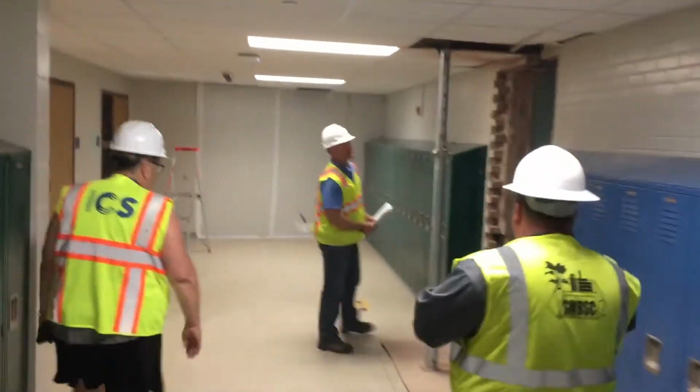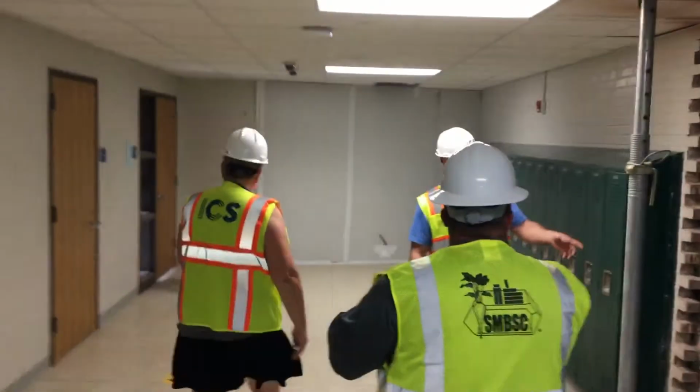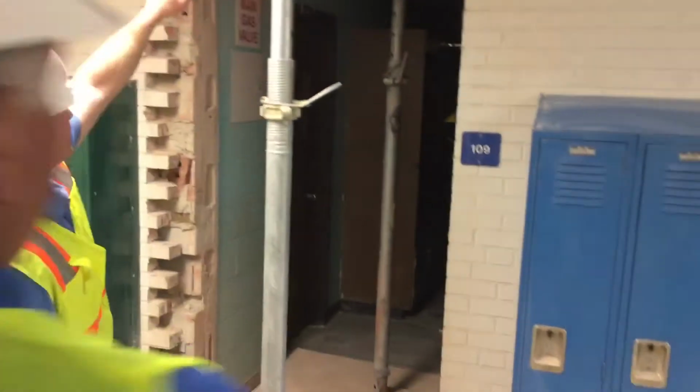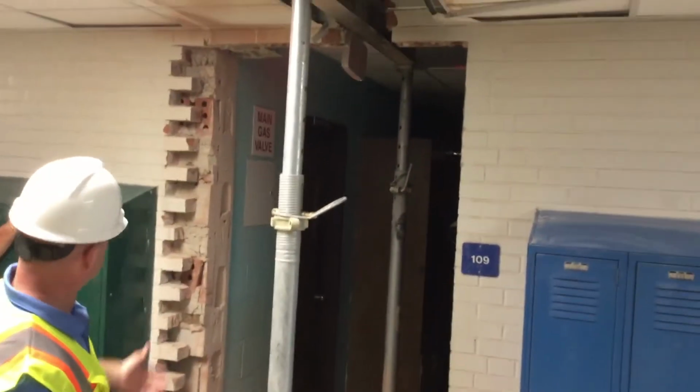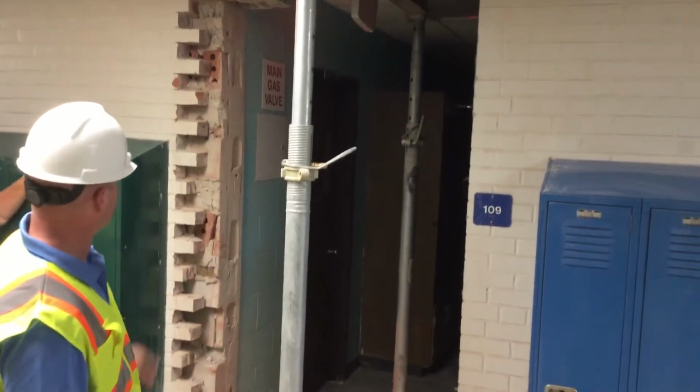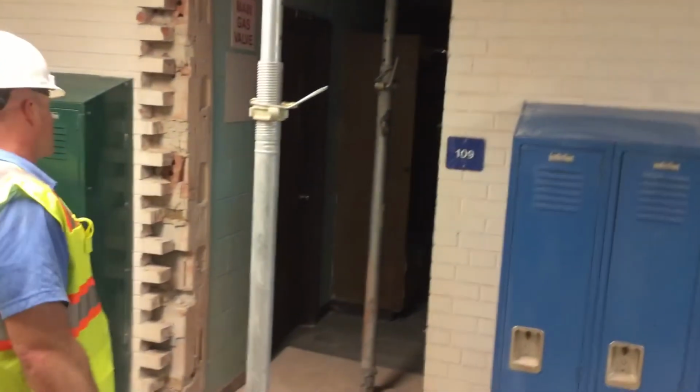Cool. So a lot of engineering kind of goes into some of the doorways during demo. This is called shoring. They got these beams engineered and then they're able to shore it up and then put the new structure in. Doorways where there were not doorways before.